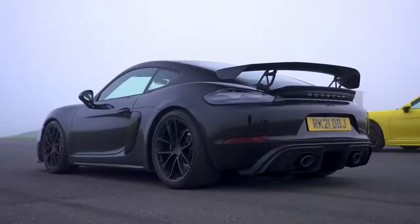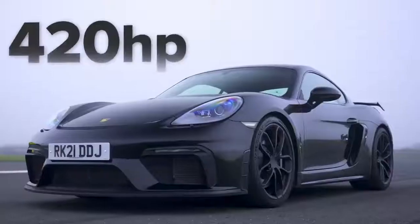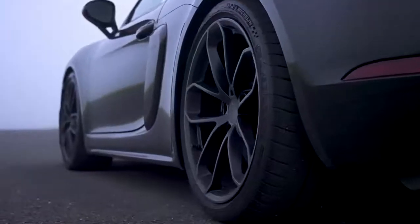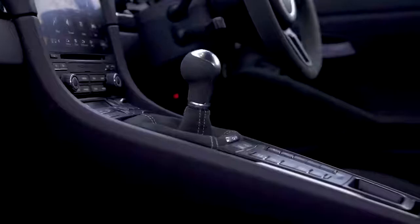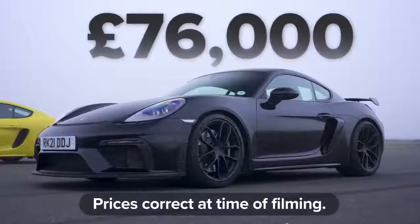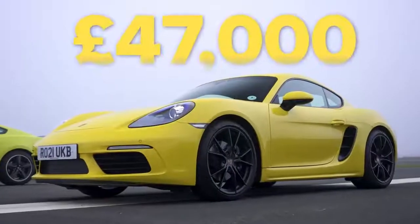So this GT4 has a 4-litre flat-six naturally aspirated engine with 420 horsepower and 420 newton meters of torque, driving the rear wheels only via a 6-speed manual gearbox. Now this car weighs in at just over 1.4 tons, and it costs from £76,000.